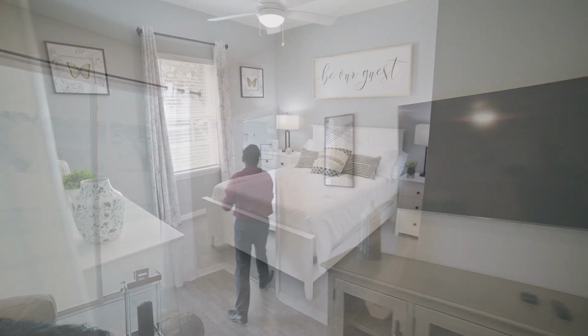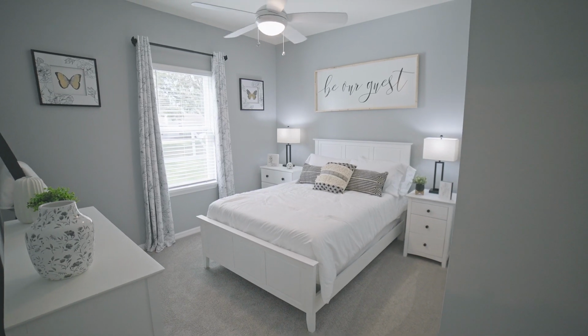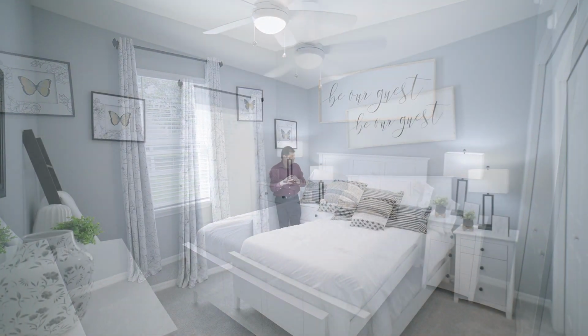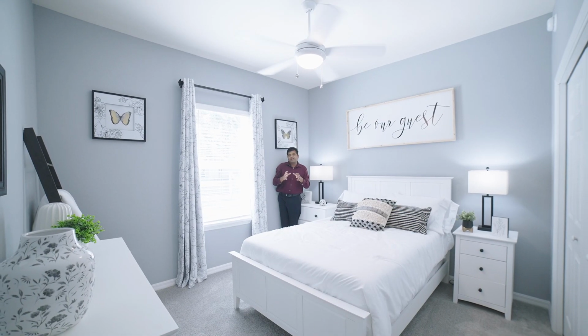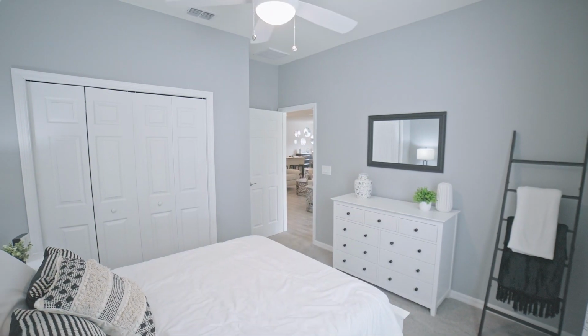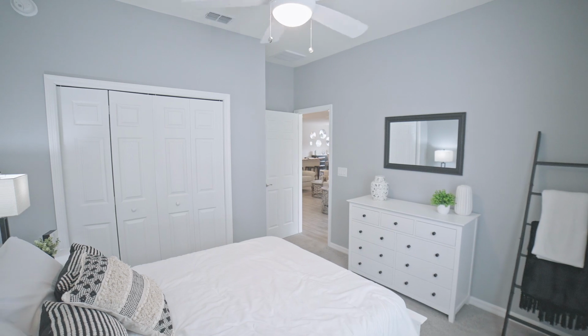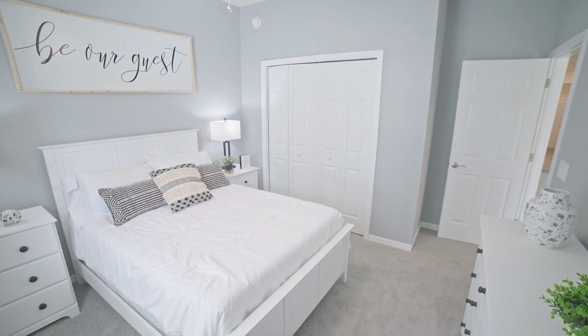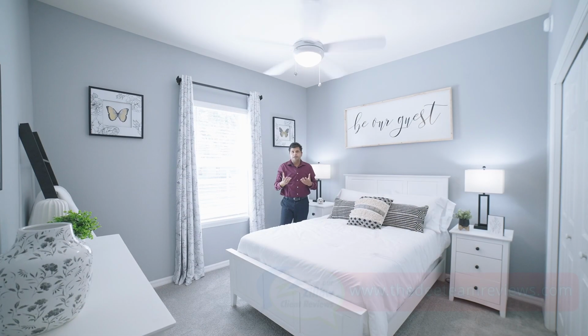So as I walk around, look at the size of this bedroom too. Now I usually tend to stand in the corner by the window, so I can give you some sort of an idea of the depth of the room, so you can see how deep the room is. Of course I would have preferred extra light, but this is pretty good. And if you have a really nice chandelier, then that's pretty good.